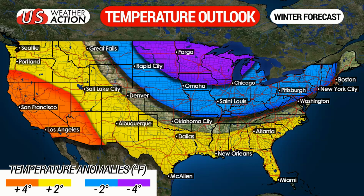So, slightly below average temperatures from the central U.S., from Omaha to St. Louis, heading over to Pittsburgh here in the interior Northeast, excluding parts of Maine, as we do expect average temperatures for those areas. And also average temperatures for Denver, Oklahoma City, and also heading into parts of North Carolina and also Virginia.